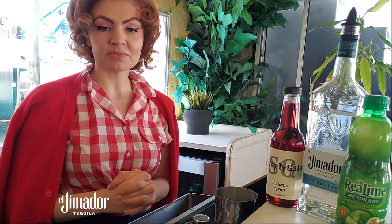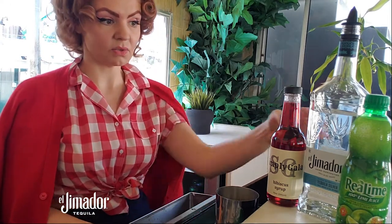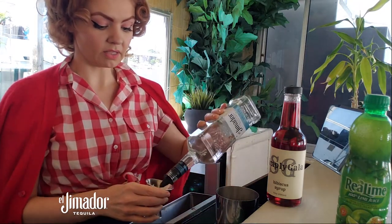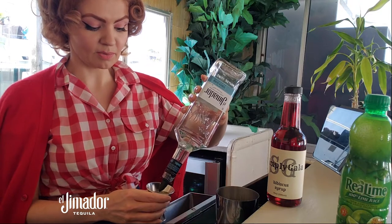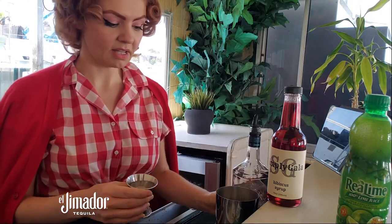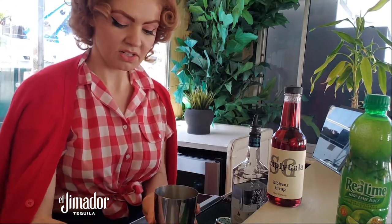It's Chris from Tiki A Go-Go. I'm here making our signature drink of the episode, the El Jimador Hibiscus Margarita. So let's get to it. We're going to need 2 ounces of El Jimador tequila. And full disclosure, I am a terrible bartender, and there's usually people here doing this for me, but I'm gonna give it my best. So Gala said I have to put this in a shaker.